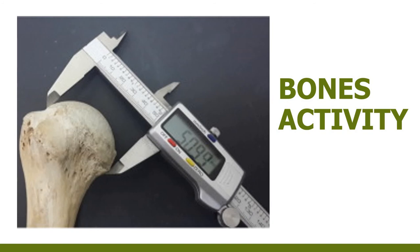Wait, you broke your C2? I broke my C2, my odontoid. So they fused C1 and C2 together, and they put 2.5-inch screws up into my skull right here to hold them, and then they put a bone graft on the back side.